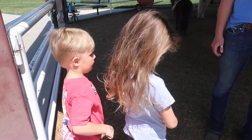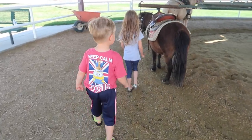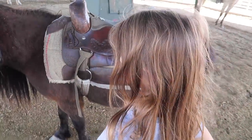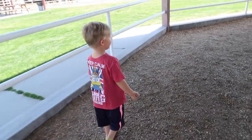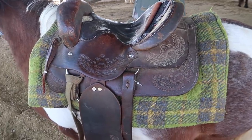Show your stamps on your hands. It's confusing. We have stickers and stamps, huh? Make sure you walk. Walk slow so you don't scare them. Okay, Kaya, are you ready to get on your horsey? Just talk to him soft and quiet. Oh, don't run. It scares them, William. Oh, this one's so cute. It's a little paint. Okay, talk to him so he knows you're there. Say hi, horsey. Hi, horsey.